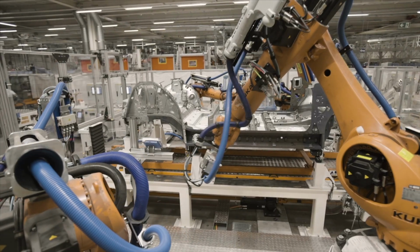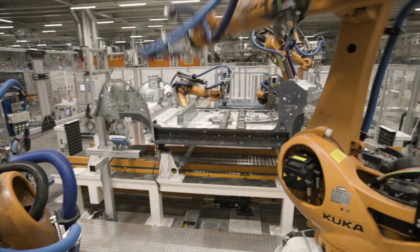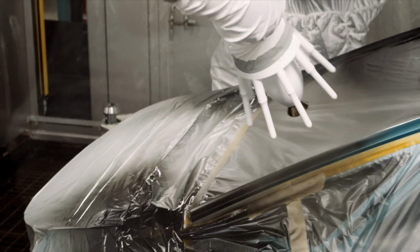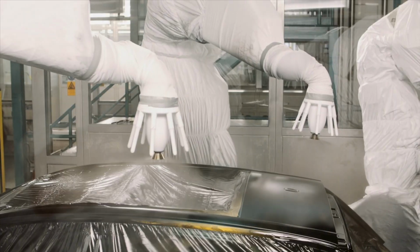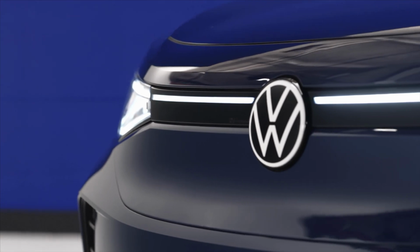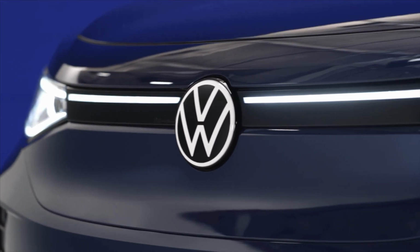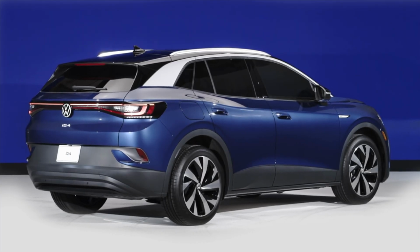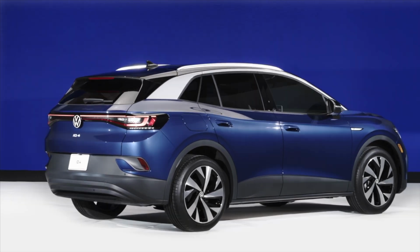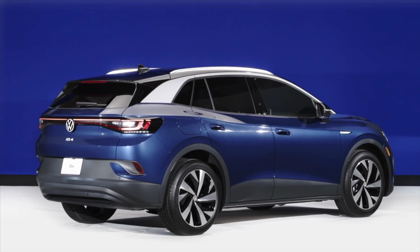And just as deliveries of the ID3 have begun for customers across Europe, the Volkswagen Group and the Volkswagen brand has a brand new vehicle to add to their collective fleet of plug-in vehicles, the Volkswagen ID4, a car that received its official unveiling today. So without any further ado, let's dive straight in and learn what we can about the ID4, its specifications, planned production, and price point.